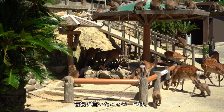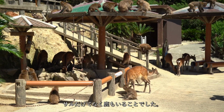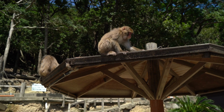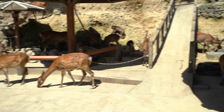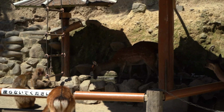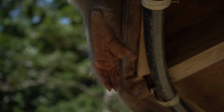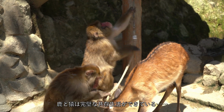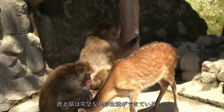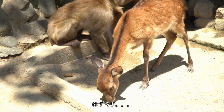One of the first things that surprised me is that there are not only monkeys but also deer. It seems that the deer and monkeys live in perfect symbiosis here. Or almost perfect symbiosis.